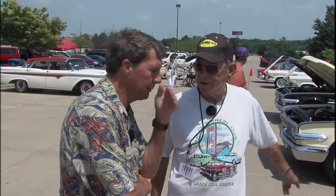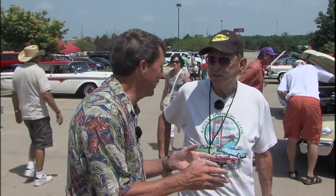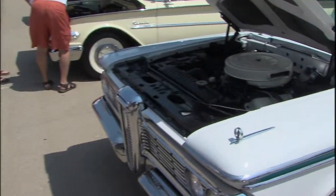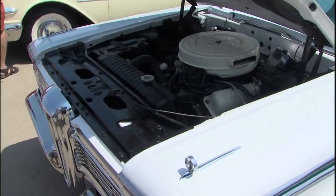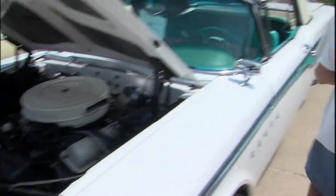It's too hot. I have air conditioning in my truck. This is not air conditioning. No, there's no air conditioning. Isn't it interesting? They have all that power, but they don't have air conditioning in the cab. There are a few that did have air conditioning, but not very many. Can we look inside? Oh, certainly. Just lead us over there. Oh, yes, right over here.